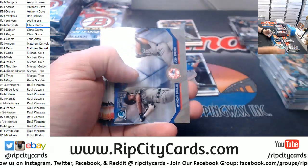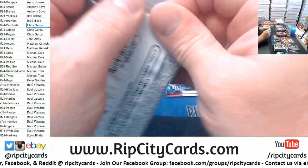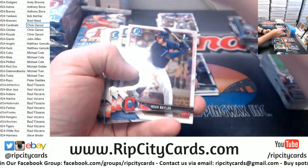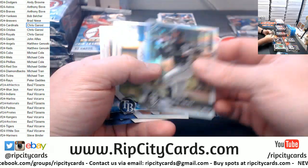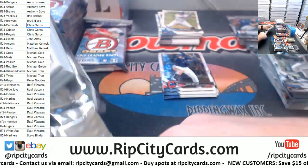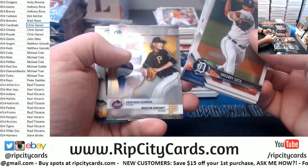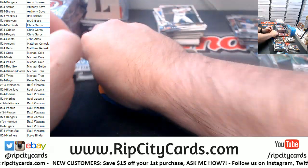A Denneberg to 402. Sanchez and Wong in refractors. Jimenez and McClanahan in refractor. Noose and Mata in refractor.